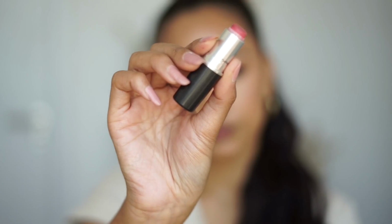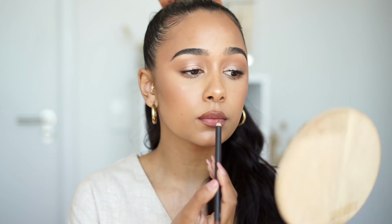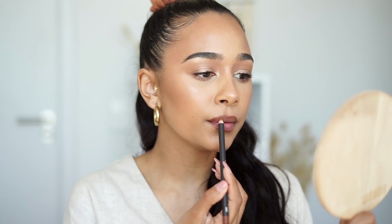So for lipstick, I'm going to go in with MAC Runway Hit. It's like a matte lipstick. Oh my god, it's almost finished. Runway Hit is more of a pinky, and I usually prefer peachy. Okay guys, I took that off. I wasn't feeling it, but I found my winning combo because I couldn't find my lip liner. Basically this is MAC Cork, and it's the perfect cool undertone lip pencil for me.